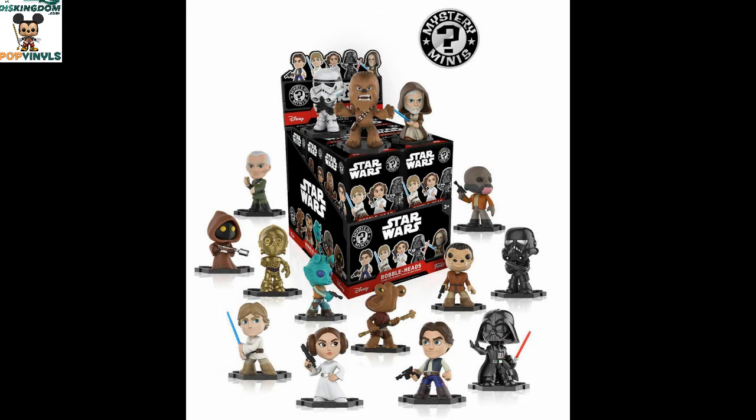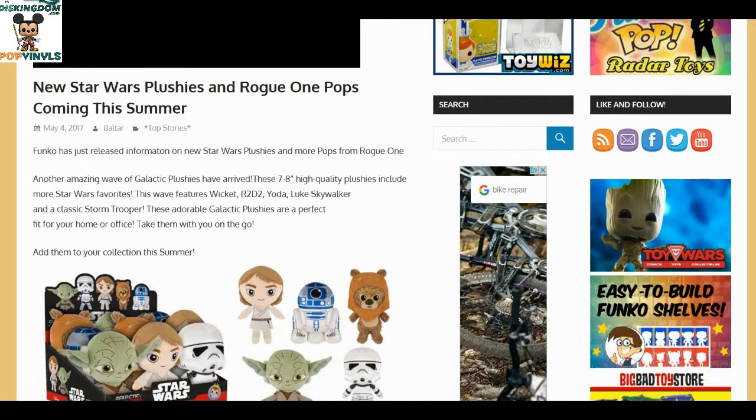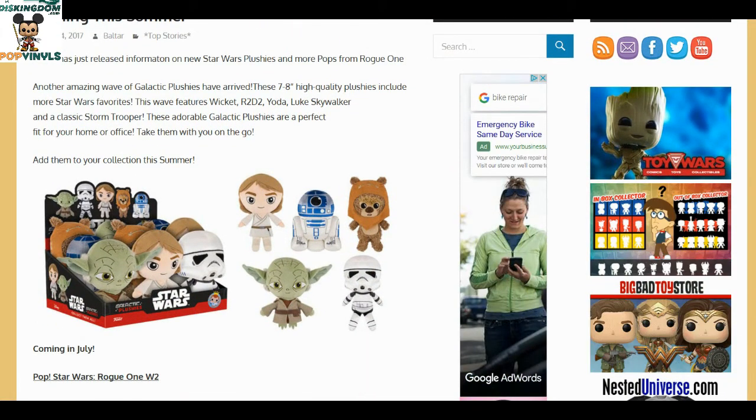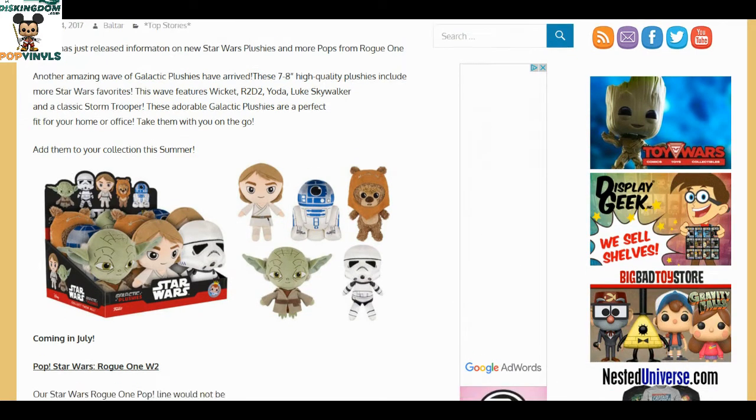Okay, so up next now, let's look at some more Star Wars pop vinyls that got revealed over the May 4th weekend. Now this set, we're going to kick again back into some Rogue One bits and pieces. We've also got some plushies as well. So again, back on the classic trilogy. So we have got Luke Skywalker, R2-D2. We've also got a little Ewok there, Wicket, Yoda, and a Stormtrooper.